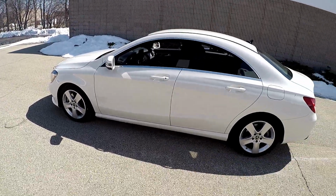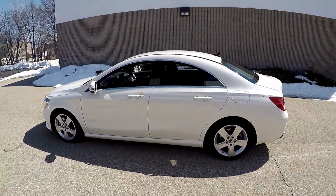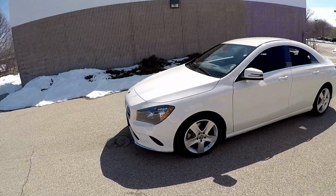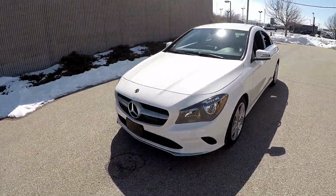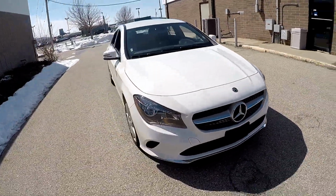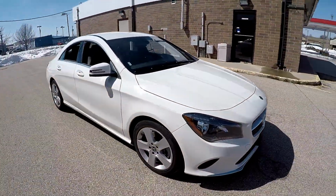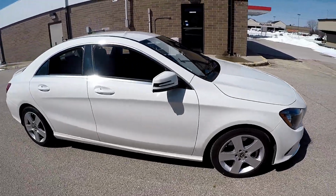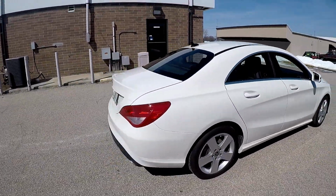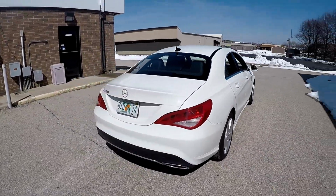So we're gonna step back out and take one last look around the exterior. I'm just gonna take it for a drive and give my thoughts about how it feels, and a few thoughts about the interior of the car. But again, I have to say, from the exterior, outstanding.